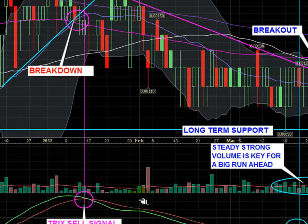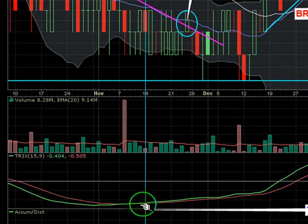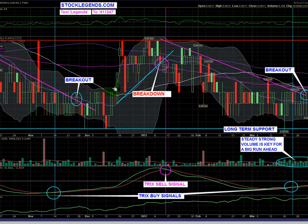We also have the TRIX signal I wanted to point out. This seems to be giving excellent buy and sell signals. You can see that when they cross upwards, and I've drawn a vertical line highlighted by a circle, that indicates that the TRIX is losing its negative momentum and is indicating that positive momentum is starting to come into the stock. You can see that once the TRIX crossed, we got our breakout signal and then the price ran.